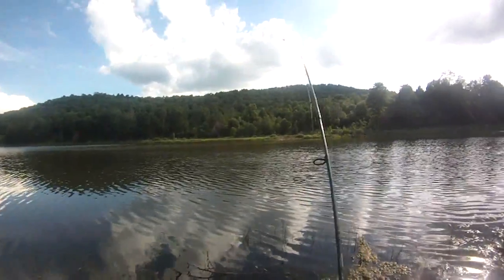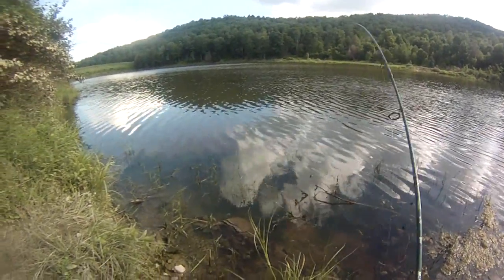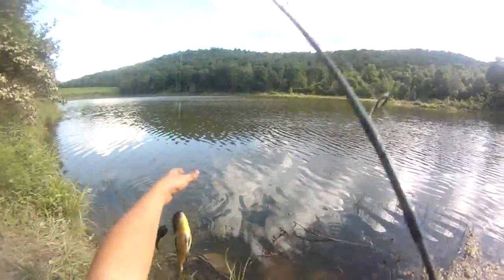There we go. Finally got another one. Keep falling asleep in between fish. It's taken a long while to get new bites. Oh yeah, solid bluegill.